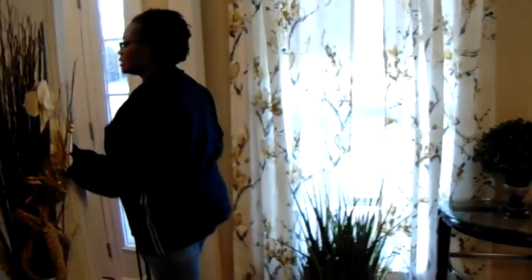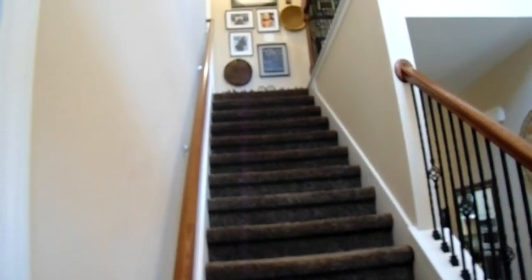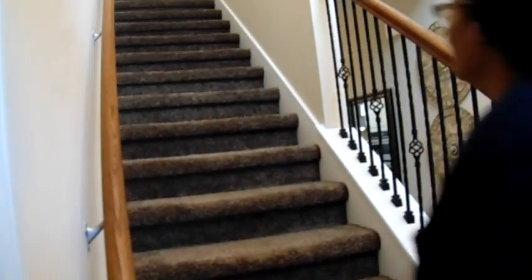All right, so we can come on through here. Through here, you come from the front door. It makes like a turn. So this will lead us right back out to the foyer, and then you come on up. When you go up the foyer, I'll go up the stairs.